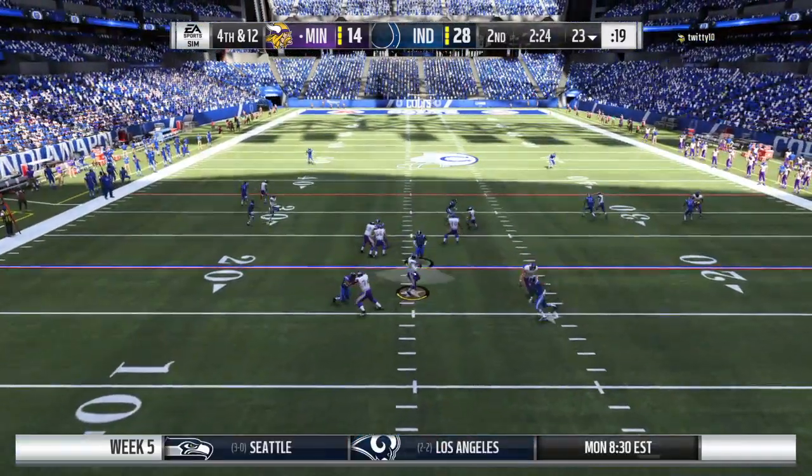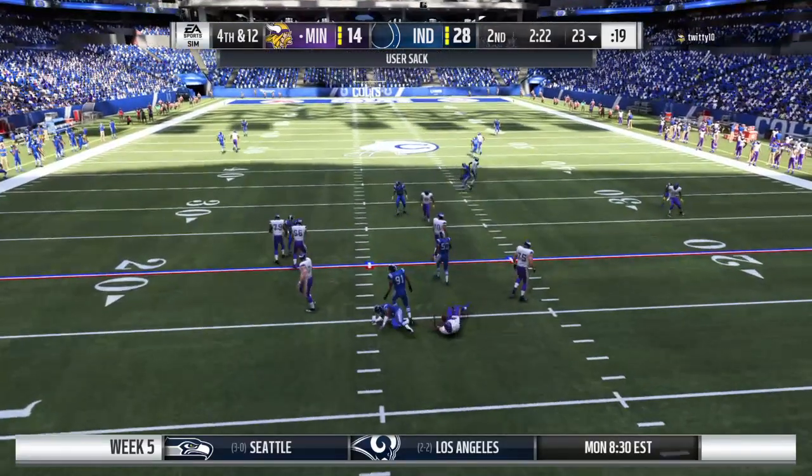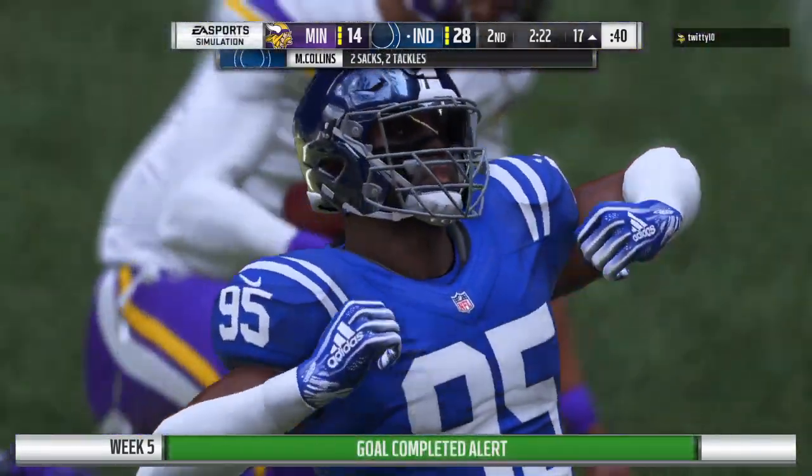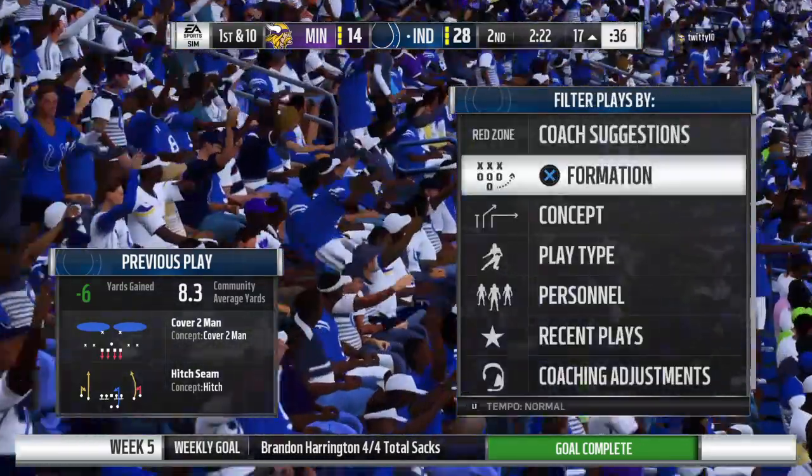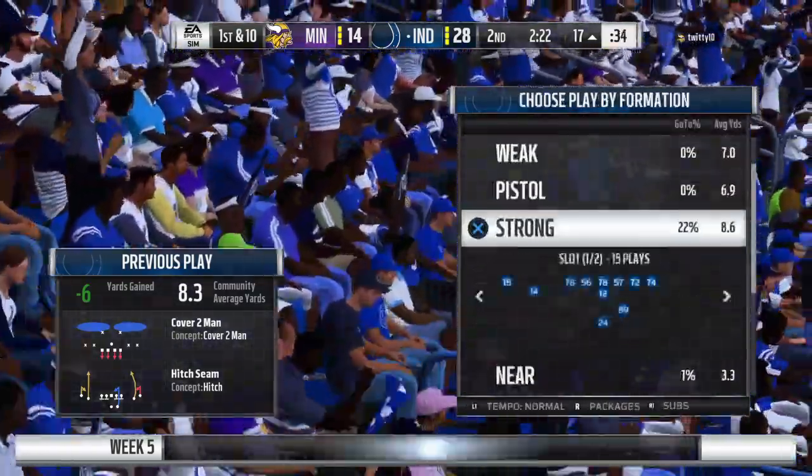They're indeed going for it as they look to throw. And he'll be brought down by the Colts. Malik Collins in there to pick up his 2nd sack now of the afternoon.